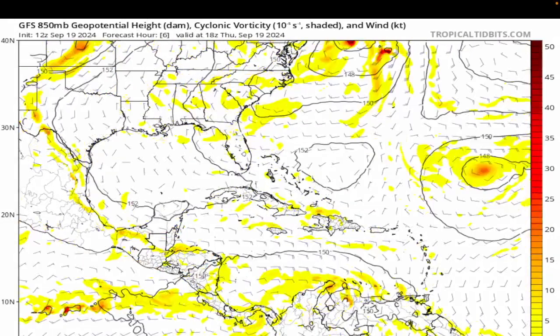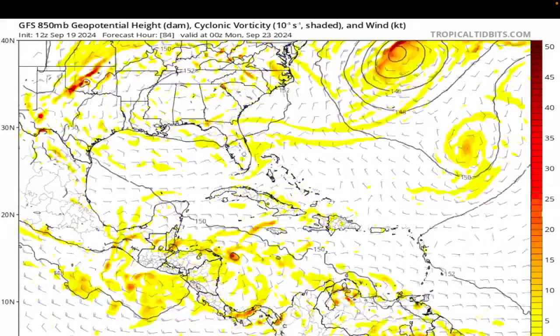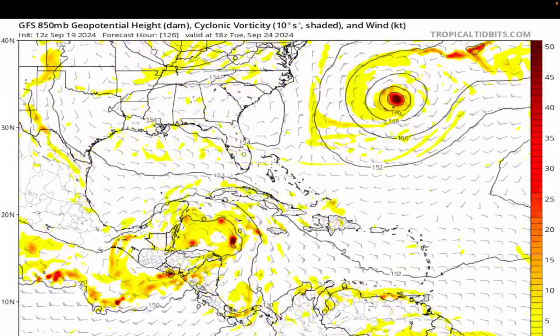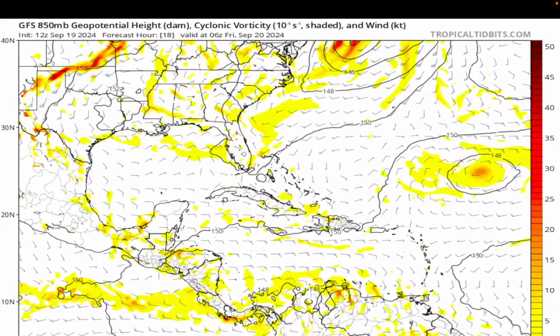So like I said, the system develops up to the north, takes the vorticity off of the gyre, and as it develops up to the Yucatan, it will slow down and meander around that area for the foreseeable future in the Gulf of Mexico.